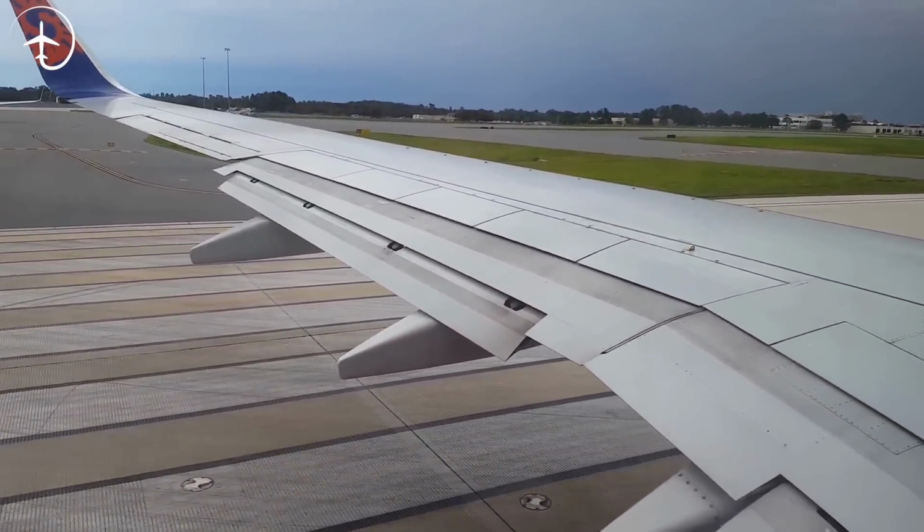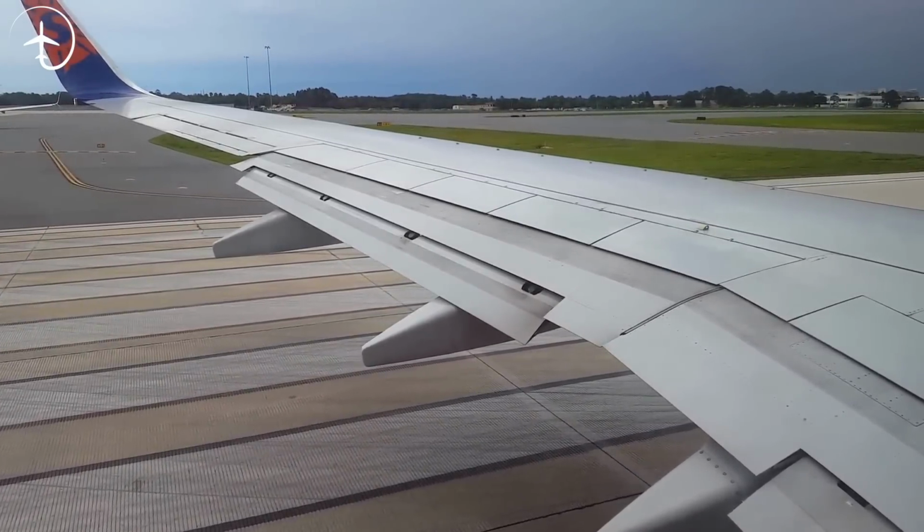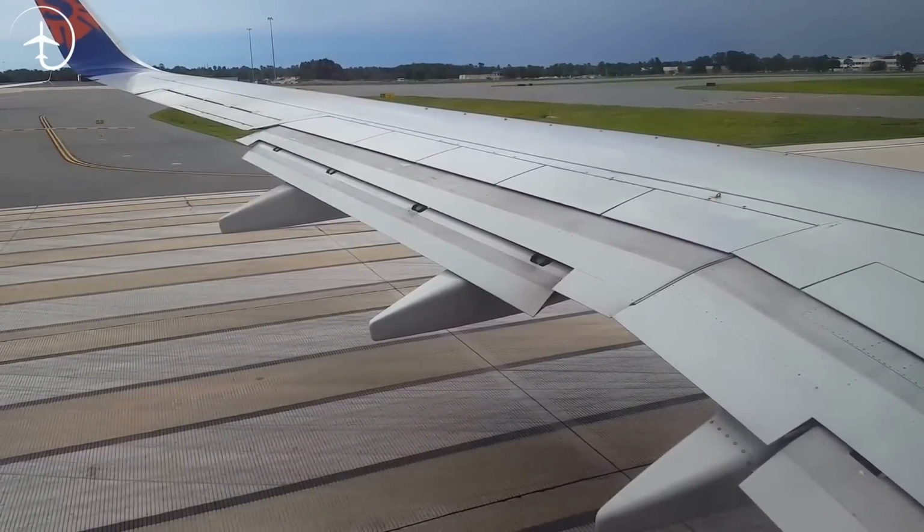So they increased the wingspan by almost 5 meters, I think 4.88 meters, and that increased the overall wing area by about 30%. That meant that they could put more fuel into the wings, so that the longest range 737NG had almost 900 nautical miles higher range than the previous version. So this was a major improvement and made the NG into the absolute best seller of Boeing.